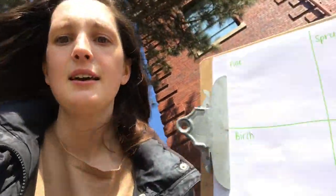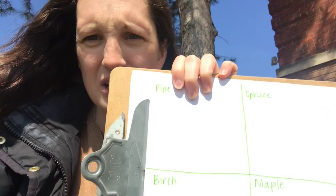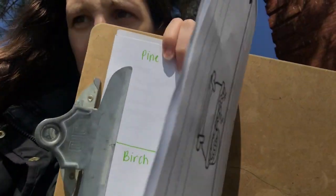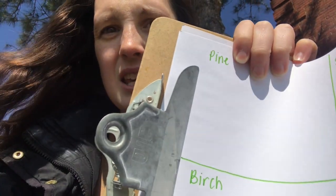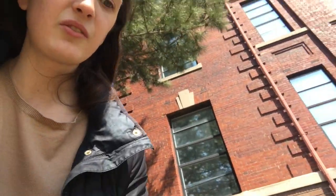So on your recording sheet, in the pine tree box, you're going to use pictures and words to describe some things that you saw. So you might draw the pine cone, the pine needles, you might draw the bark. All of this is going to help you with our writing later. Oh, and I actually just found some green pines that fell from the tree. All right, we're going to move on to our next tree.